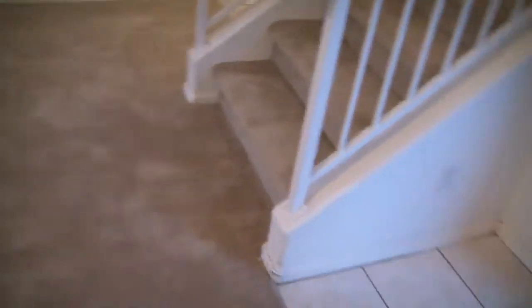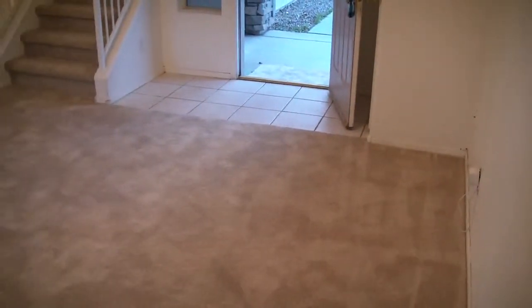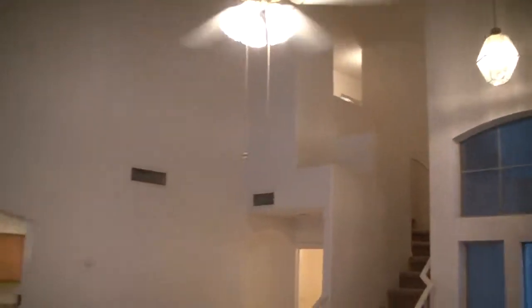They're all worn out. So as you walk in, you've got the little tile in the front, and it goes into brand new carpet. The entire house has brand new carpet every place you look. You've got the dramatic cathedral ceilings in here. Again, brand new carpet. Get a perspective from this side. You can see that we have, again, nice dramatic architecture. And this room is 17 by 14 and a half with brand new carpet. It goes directly into the kitchen dining area.